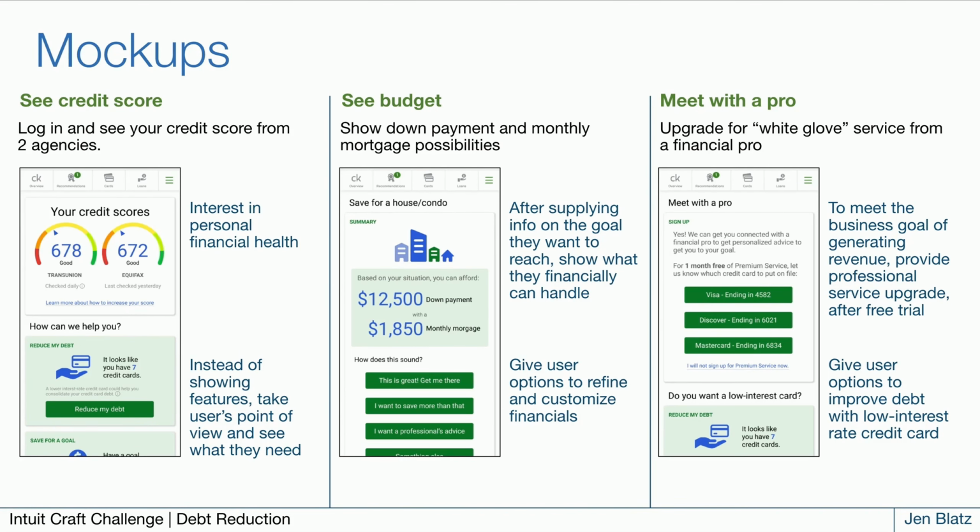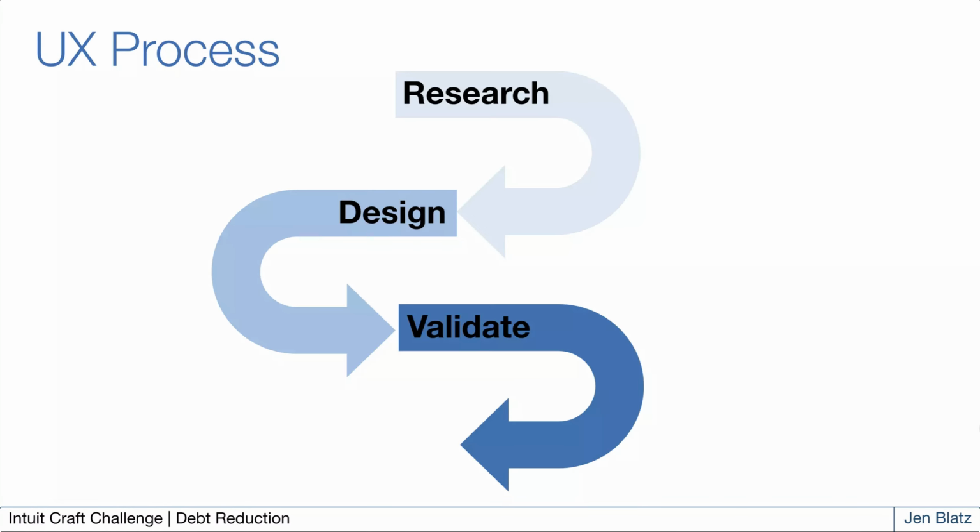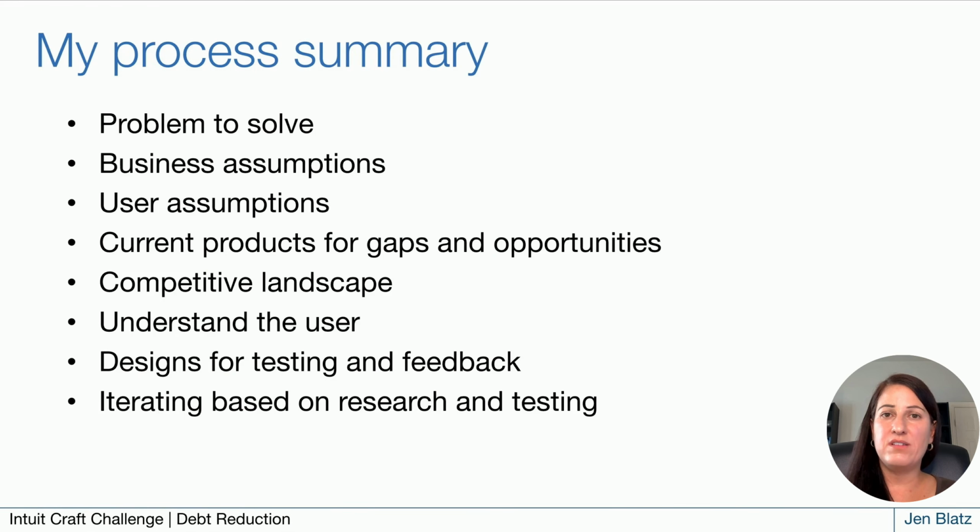Now, to wrap up, I wanted to reiterate what my whole process is. I know I talked about it a little bit at the beginning with research, design, and validate, but this is an opportunity for me to say, see, I just went through my whole process and showed you what I do as a UX designer.